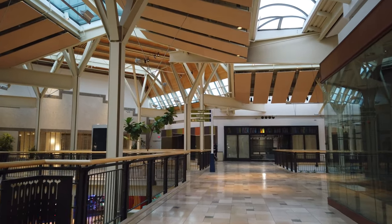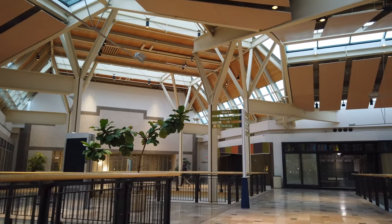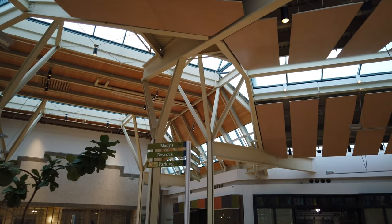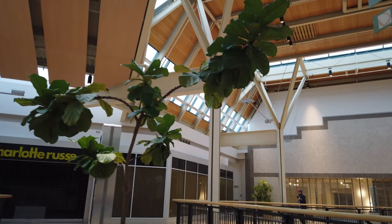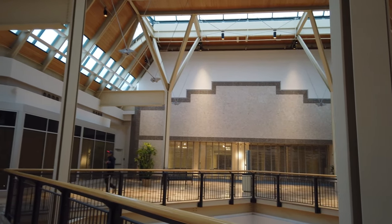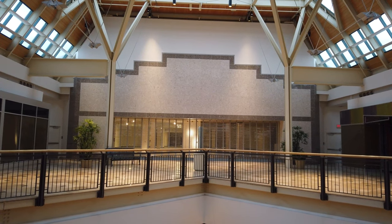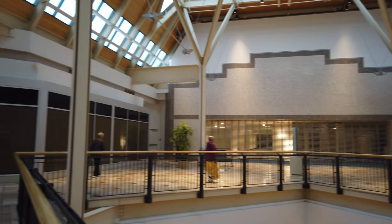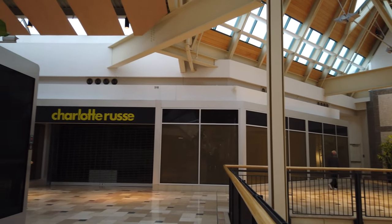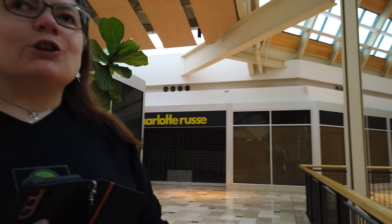Look at the ceiling structure in this particular part of the mall. Yeah, this is nice and angular. This is really nice. It's like all the anchors have these wonderful, vertically spacious courts. And that's where the Spirit of Halloween goes in when the end of the summer rolls around. I still think it's funny, they got the old Charlotte Russe over there. You know, that's been closed for some time. The signage is still there.